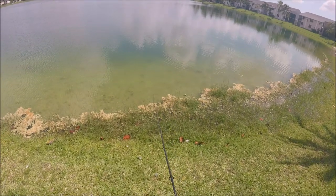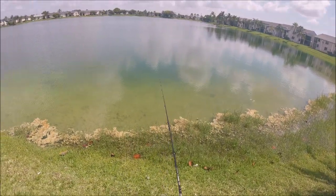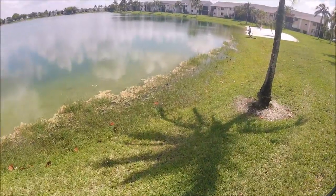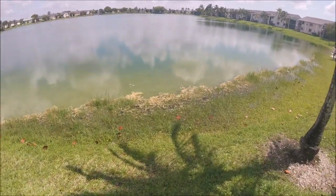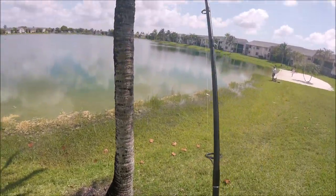We're hooked up. Hooked up. Nope, he dropped it. Dropped it, you guys. Wow. He just dropped it. He had it swimming this way. Let's see if we can find them. Where'd they go? There they go, right there in front of me.